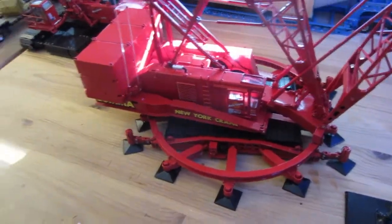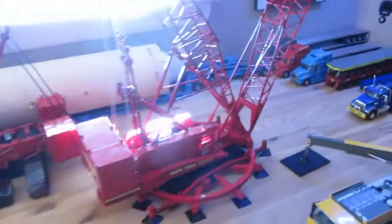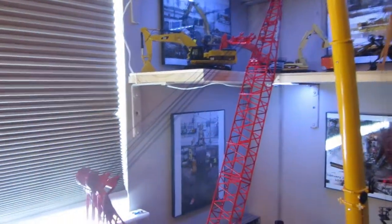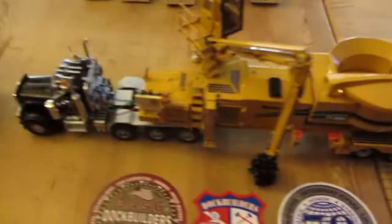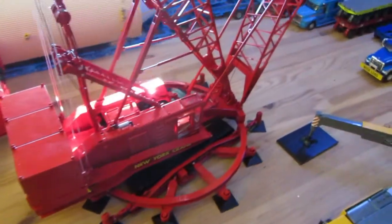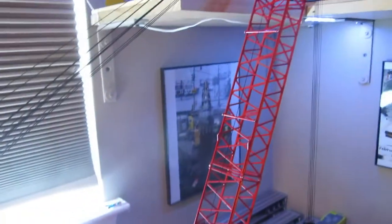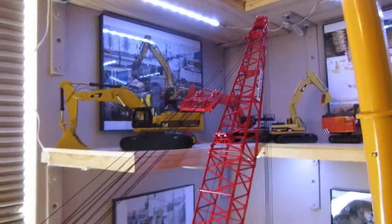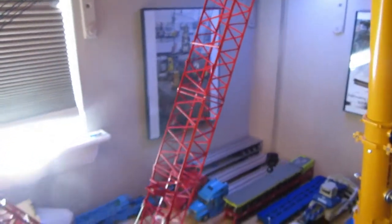Next one, as you can see right here, is the 4100W Ringer, and I've had the Ringer before, so I knew what I was getting. To be honest, guys, I only bought the Ringer because they gave you the free Vermeer, so I figured it was just too much of a good deal to pass up, and I'm glad that I did buy it now. So like I said, had the Ringer. I know it's a great model. I knew exactly what I was getting. Glad that I have one now, because it really is a heavy lift crane.